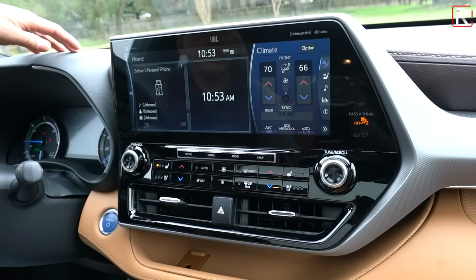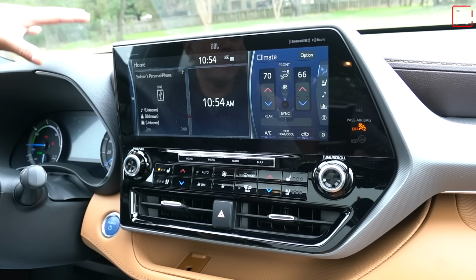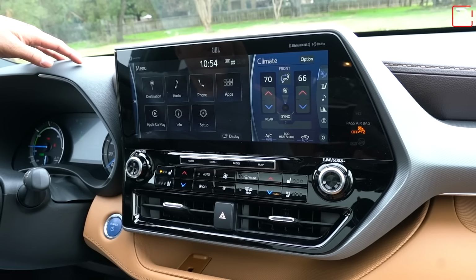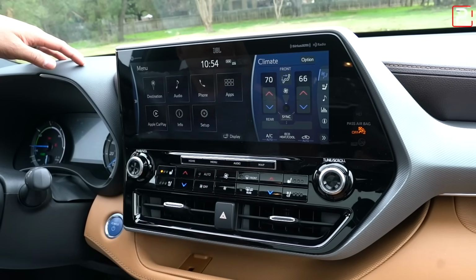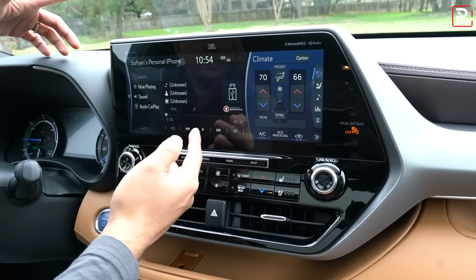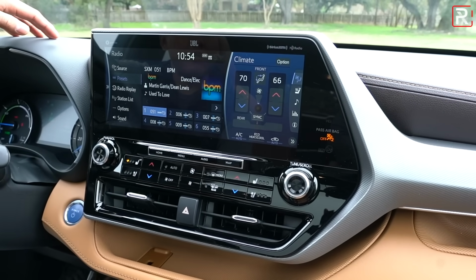The rest of the Toyota interface here, you can see Toyota doesn't actually call this Entune anymore. They've gotten rid of the Entune branding. Instead, this is their latest software system. You can see there's the CarPlay. When you want to go to the actual regular audio system, you can see Toyota's is very easy to use. You've got your usual audio sources, your presets are down there.